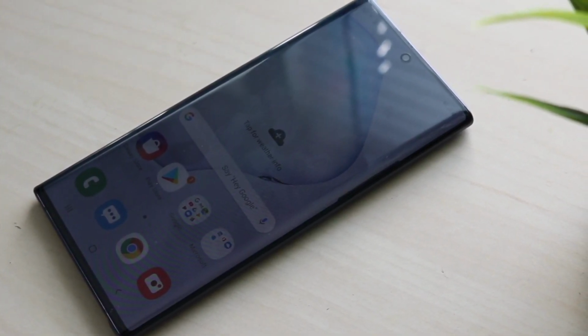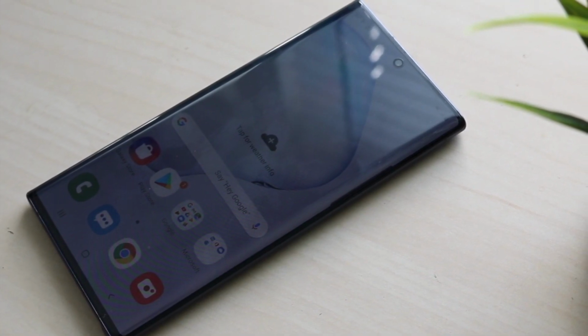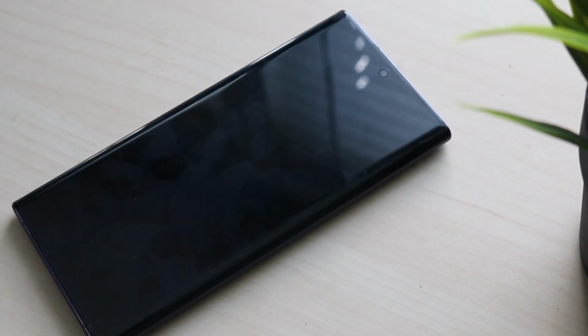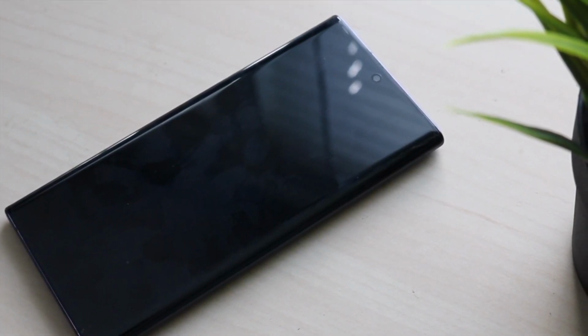I mean, if you think about it, what more can the design go beyond this, especially on the front? What can they do? You know what I mean? Can they just remove the camera hole? Even if they do that, it's not really going to be a noticeable difference.